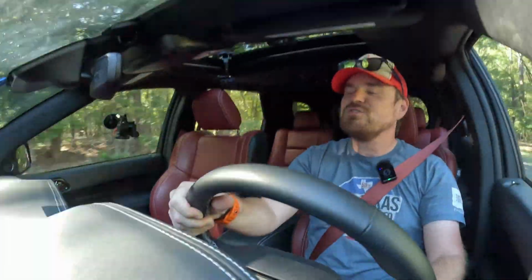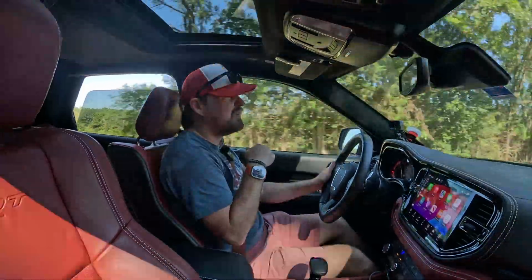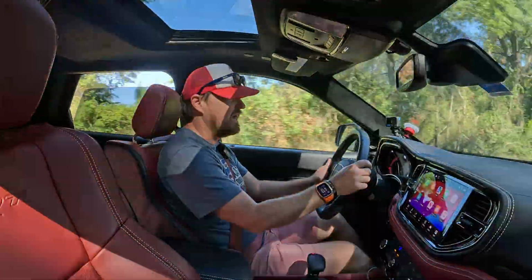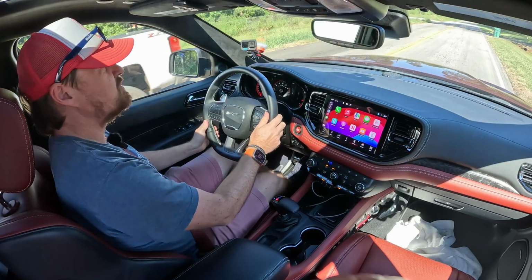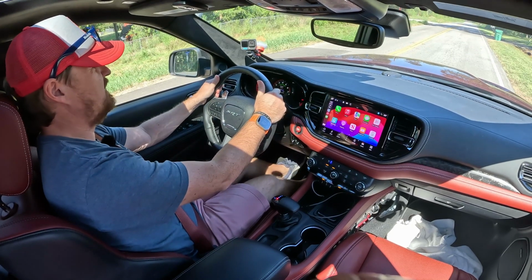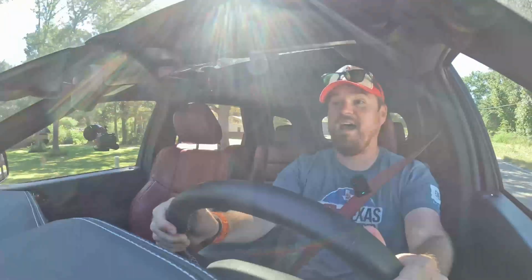So much power on tap underneath your right foot, and there is that all-important SRT launch button right here. Let me give you a taste of that. Let's give a little launch control. Firmly on the brake, firmly on the gas. Let's go! My goodness! Woo!